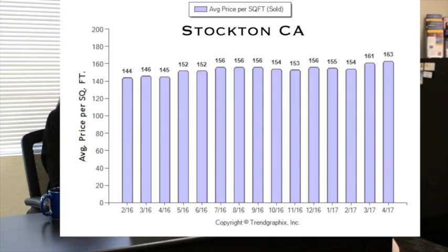So looking at the average price per square foot over a city can potentially show a trend. In February of last year, the price per square foot in Stockton was $144. And last month it was $163. That's a 12% increase in the price per square foot over the last year. And each and every month it just slowly has been ticking up. So that's a trend I think is good to monitor to see where prices are going. So that's kind of where we're at.